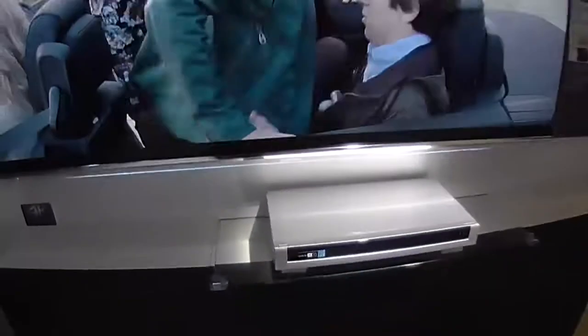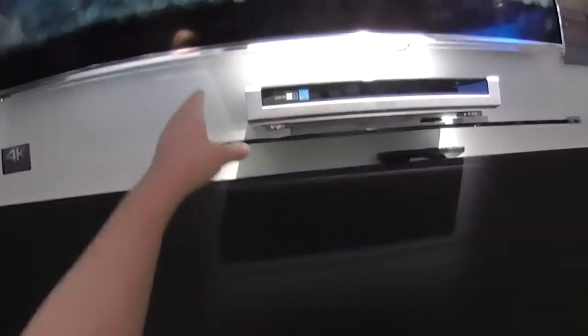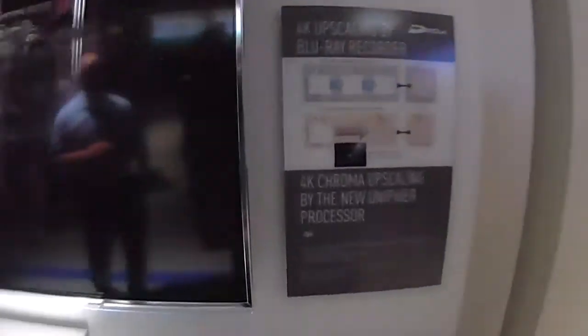But what you can do right now today is actually what this device is showing you. This rather nice Blu-ray, it's actually a German Blu-ray recorder, but depending where you are in the world, you'll have Blu-ray players or Blu-ray recorders from Panasonic that can upscale. And they upscale, and you might be able to see it on this little diagram here.